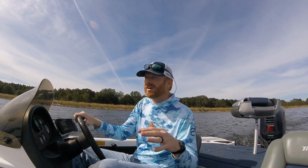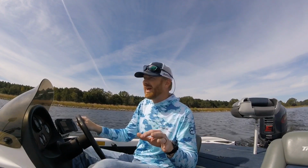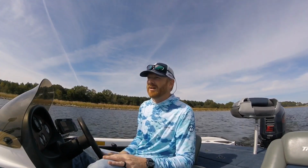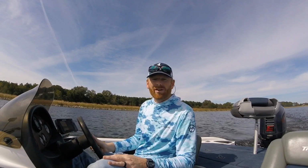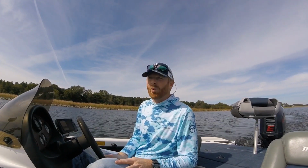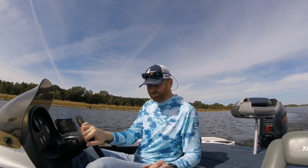But I'm going to drive around here for about maybe 5 or 10 minutes and figure out where they're staged at according to my electronics. I got a Humminbird Helix 7 side imaging on my console, and I have a down imaging Helix 7 on my front deck. So hopefully between the two I'll be able to pinpoint some fish and get on them pretty quick. So that's what we're gonna do.